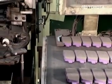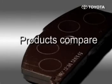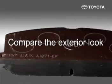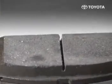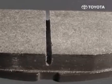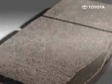Next, let's see how the genuine and counterfeit products compare. Let's first compare the exterior look. While some counterfeit pads look very different from the genuine product on the outside, the differences are generally in the details, and as such, they are very difficult to tell by sight alone. However, while they may look like the real thing from the outside, counterfeit brake pads cannot touch the genuine product when it comes to performance.